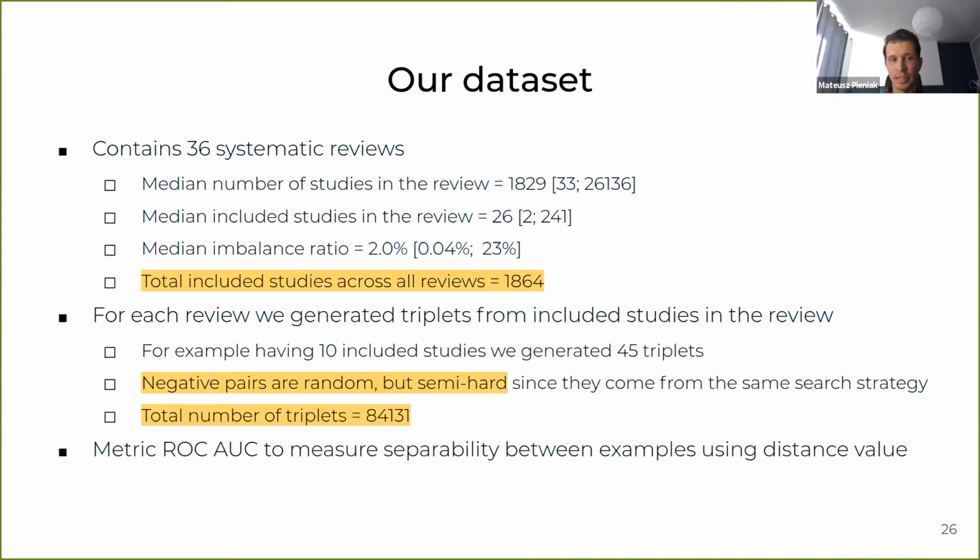And we measure the area under the curve for the ROC curve, which measures the separability between the classes. In our case, we have the positive examples and negative examples, and we treat the distance as the prediction and the label as the label. That's why we can use that metric.